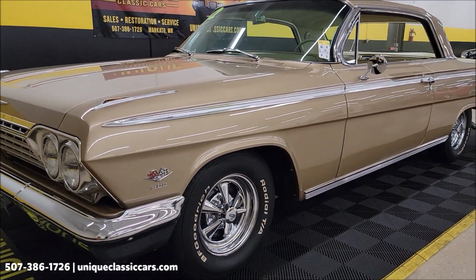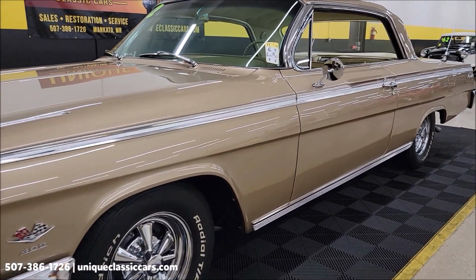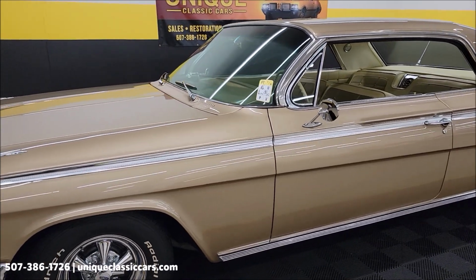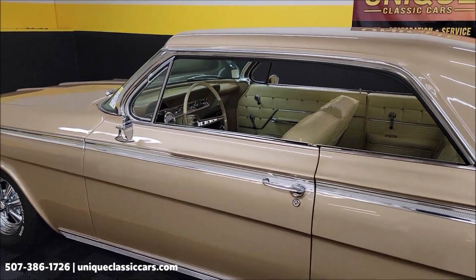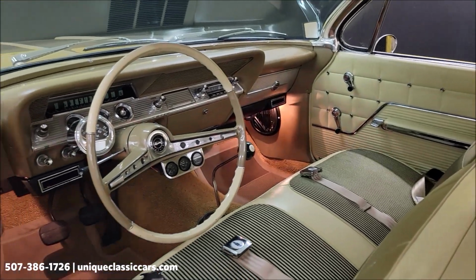As we take a look down this driver's side, you can see, again, panels nice and straight. Paint shows well. We'll take a little closer look at the interior. Like I said, start it up, let you hear it run. Take a peek underneath the hood.